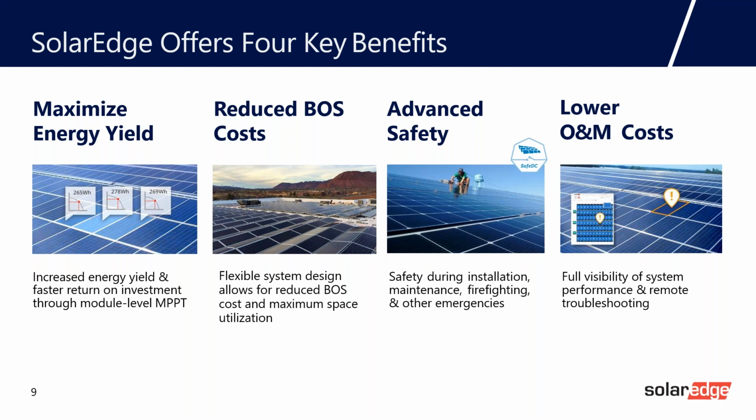And then, of course, on the operation side, lower O&M costs as well. Certainly there are lots of benefits to being able to see your DC performance down to the module level from a fleet management and O&M perspective. So those really are the 4 major benefits of our commercial offering.